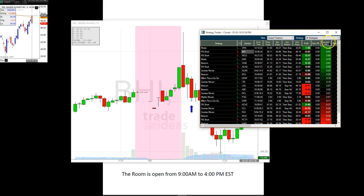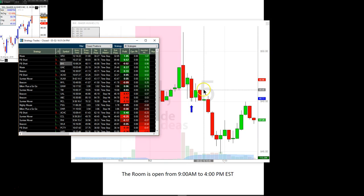But again, I know I'm trying to hammer home the point of watching this non-exit profit column, because at one point this was up about, I think, $1.80, something like that. In other words, what happened is, yes, it did get stopped out. Here was the candle, and then it whipped up. 48.86 was the stop. It got stopped out for literally a 2-cent stop.